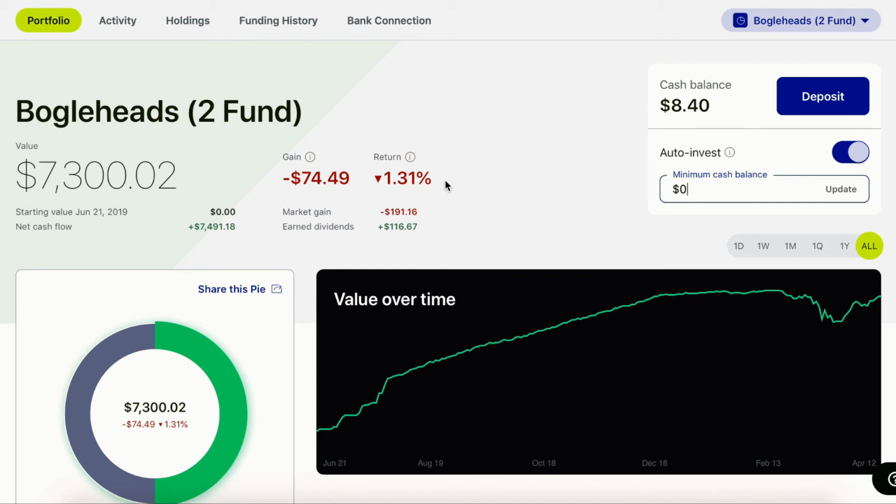As you can see, the market is down around 13% right now. This portfolio is only down 1.3%. This is the boring, steady as she goes portfolio.